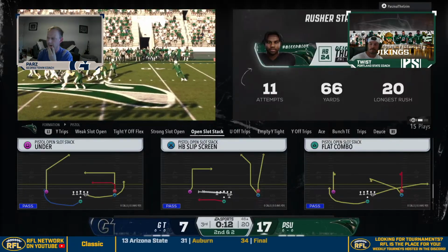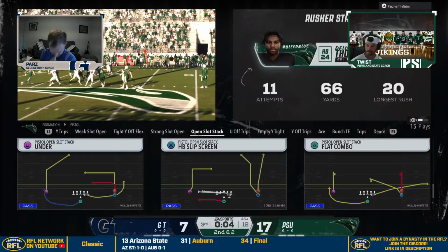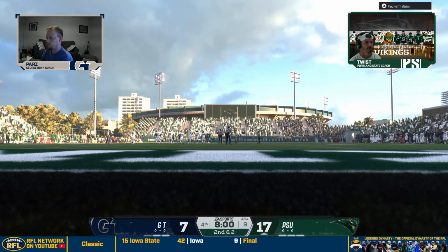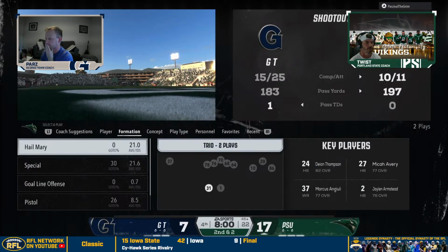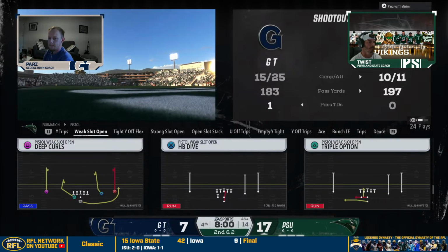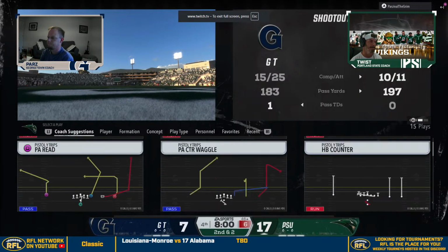That'll take us to the 4th. It is 17-7, Portland State, looking to add on to their lead. Second and 2 at the 46 to open the 4th quarter. Portland State holding on to a 10-point lead.